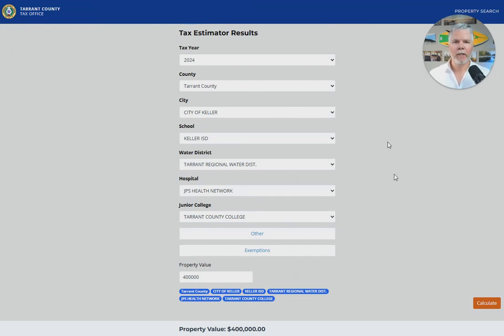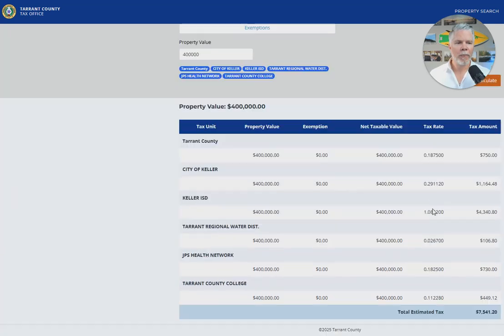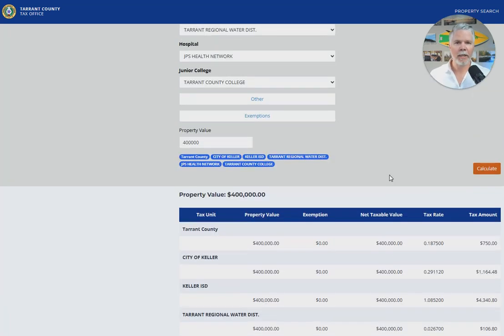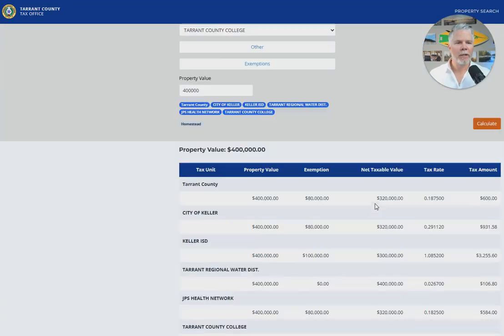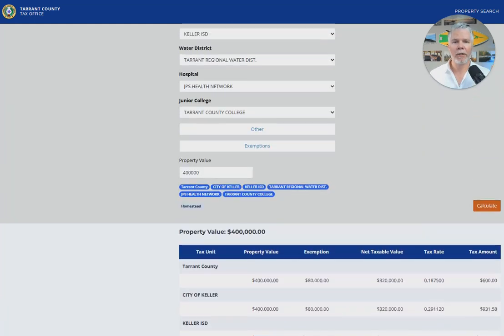Here's, again, a home in Keller, Texas, in Tarrant County. If it was valued at $400,000, property taxes on that would be $7,541. And these are all the different taxing entities that would be involved. This is without any kind of exemption at all. So I can go here and click on exemptions, and I'm just going to add the homestead to show you what that does by itself. That drops you down quite a bit, from I think it was 7,400 down to 5,921. So again, just the homestead alone drops you down quite a bit.